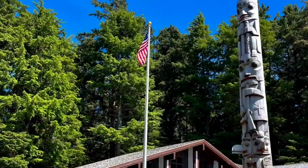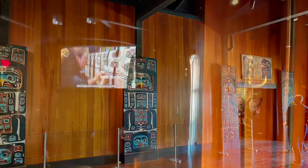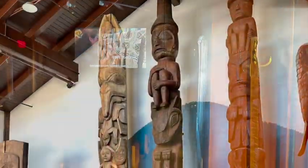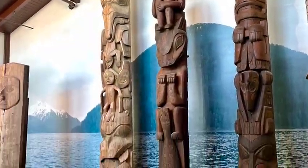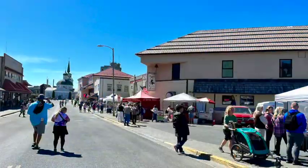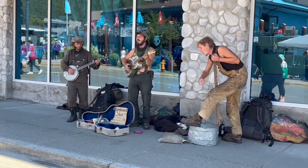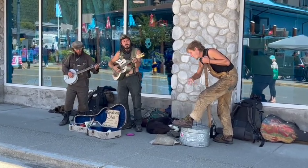When you finish the tour, there's a nice museum or interpretive center that has some excellent displays of the original inhabitants of Sitka and more totem poles. I finished the walking tour and then went downtown. There's a lot of shops and restaurants, and I got some great footage there. There's even a street band. They're playing pretty cool music there.